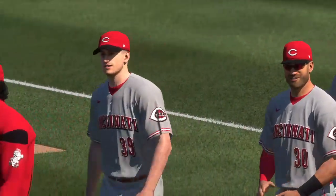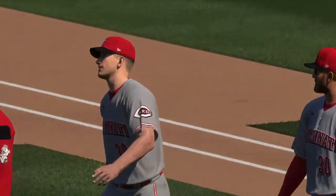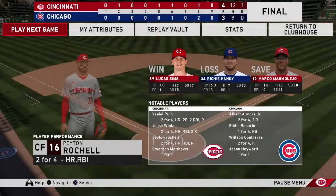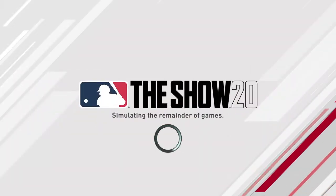A 1-run finish, 4-3, the final tally today. Cincinnati took the lead in the second inning and rode that until the very end. Lucas Sims earns his 6th winning decision in this one. Marco Marmolejo wraps it up for the save, his 7th of the campaign. 1 error and 13 runners left on base.